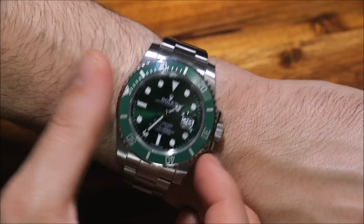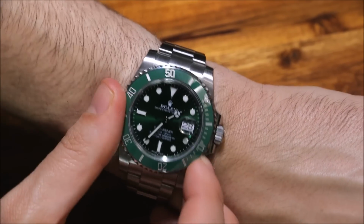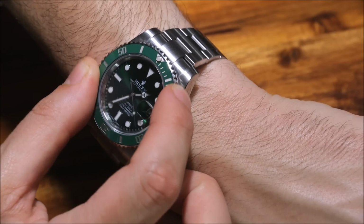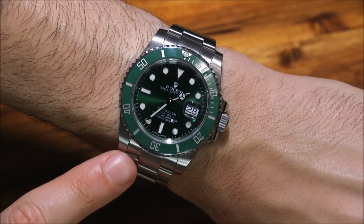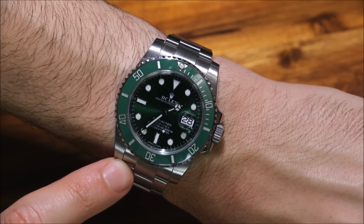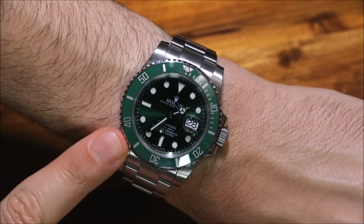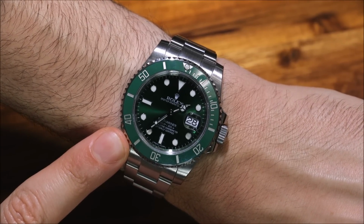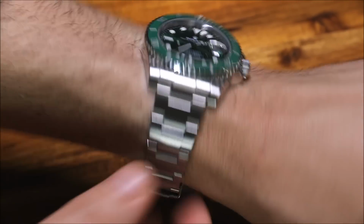Rotating diver's bezel, of course. Water resistance of 300 meters. All the text on the dial that some people love and some people think is too much. And yes, there is a lot of text on the dial. But now that it says superlative chronometer, that actually means something these days. It used to just be, well, I'm not really sure what it meant historically, but now that's a certification that Rolex has. Inside the watch is the Rolex produced caliber 3135 automatic movement with the date, of course.